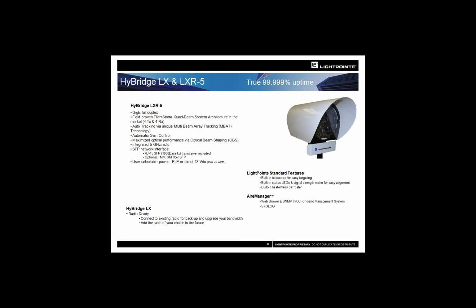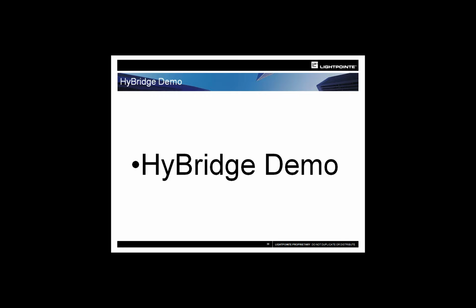This is the Highbridge LXR5. Again, it has the same attributes that we talked about in the Strata Series, with a built-in radio. It comes in the LXR5 version with a radio, and also the LX without the radio, but it's radio ready, and it's pinned out for your use. So I'm going to show you a demo of the Highbridge and how it works.